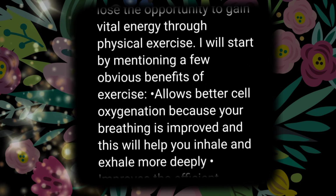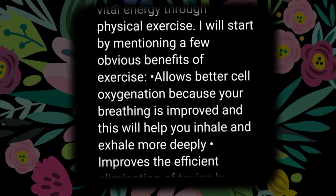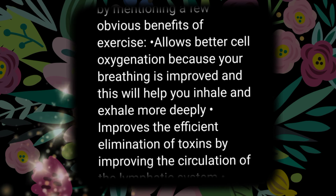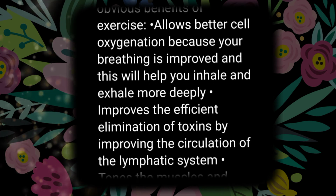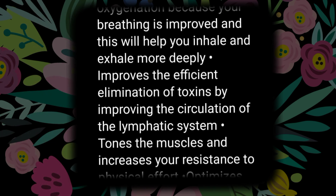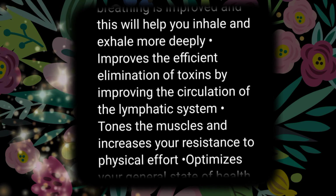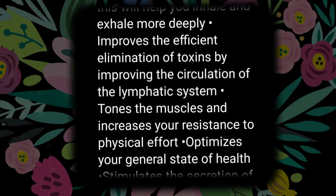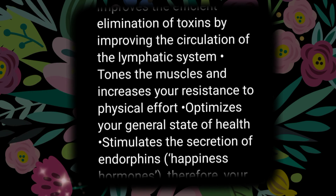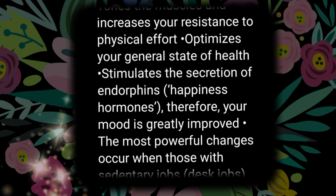I will start by mentioning a few obvious benefits of exercise. Allows better cell oxygenation because your breathing is improved and this will help you inhale and exhale more deeply. Improves the efficient elimination of toxins by improving the circulation of the lymphatic system. Tones the muscles and increases your resistance to physical effort. Optimizes your general state of health. Stimulates the secretion of endorphins, happiness hormones. Therefore, your mood is greatly improved.